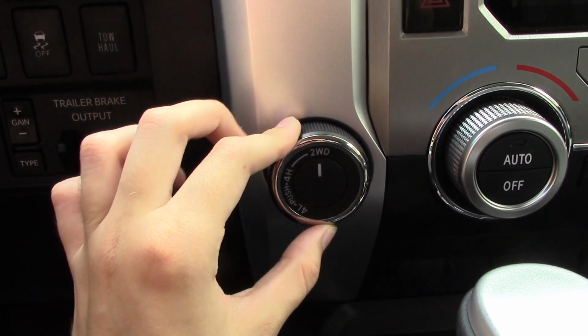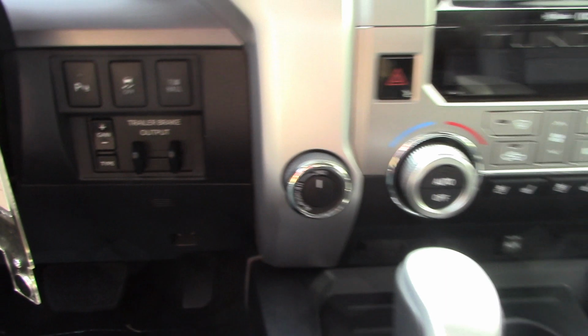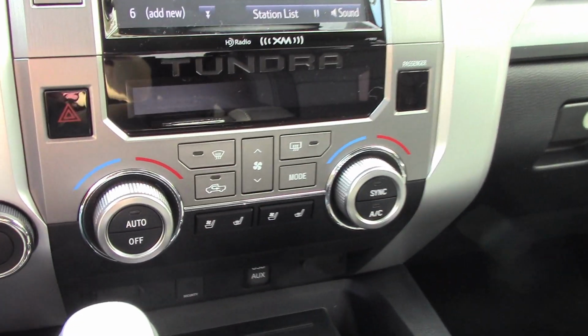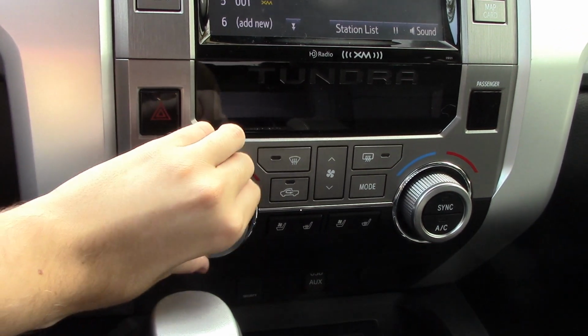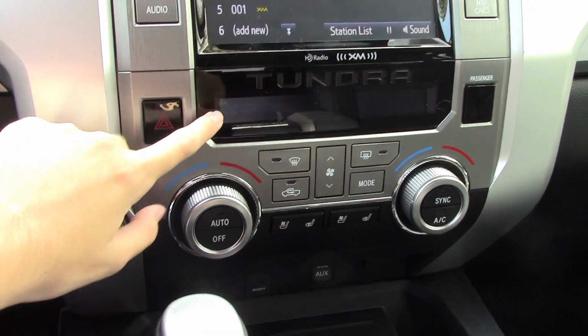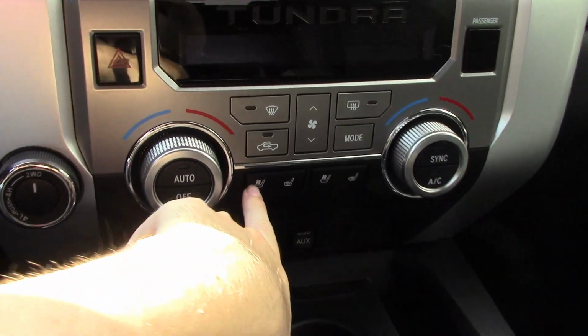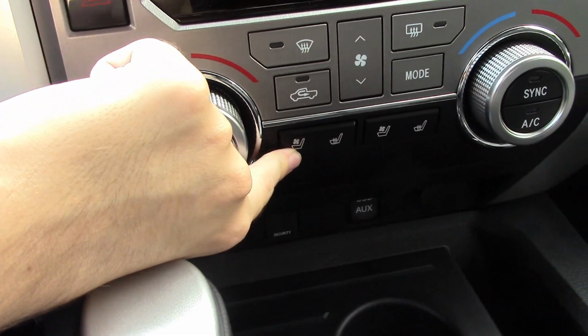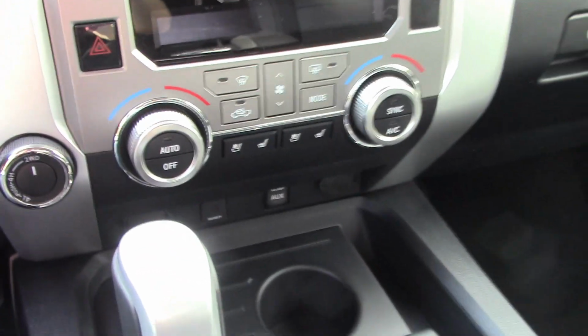Up here are your four-wheel drive controls. Most Tundras get this simple automatic dual-zone climate control. The SRs get a manual single-zone setup. If you get one of the two high-end models, you get heated and ventilated front seats. The Limited gets just heated seats.